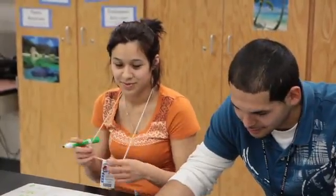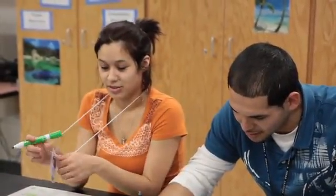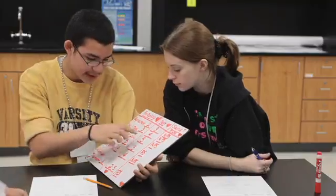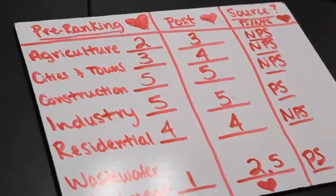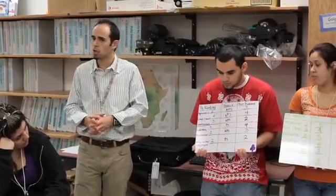Residential? I think that's a 3 because some people are kind of nasty and some people are. Exactly what I said, guys. Once we had given them some time to discuss it, we had a member of each group come and just display the results, and then I asked about what are the changes that you made.